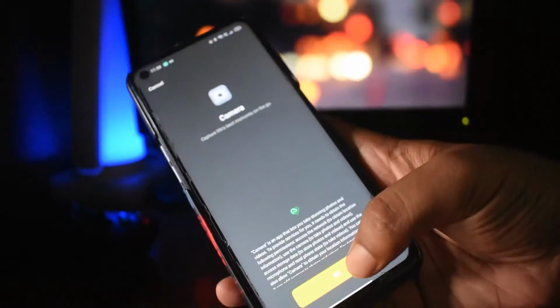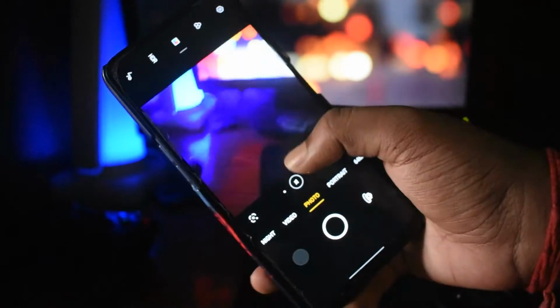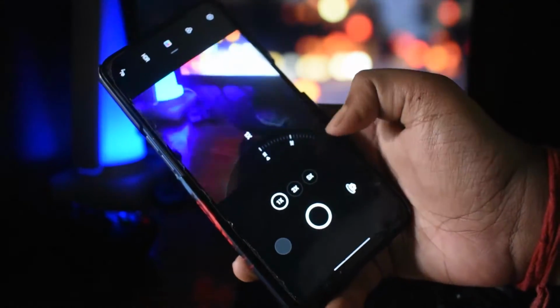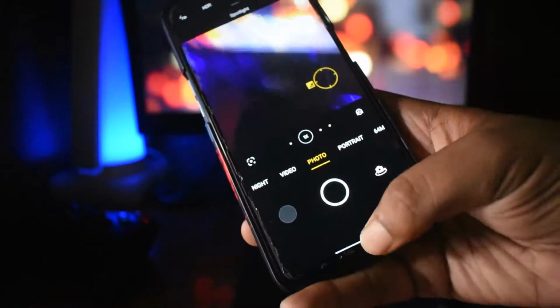The custom launcher, like they said that it would be a stock Android experience and stuff. Not like that. It's the default Realme UI. Nothing changed here. The camera, everyone was talking about it. The zoom one, this looks dope as hell. Definitely, this looks dope.